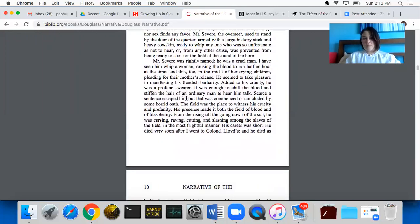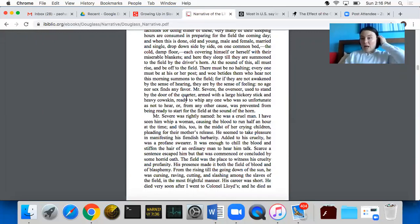So he's sort of describing what their day is. They were so tired from working in the field all day, and then they would come home and they'd still have their lives to take care of. They still had a home.